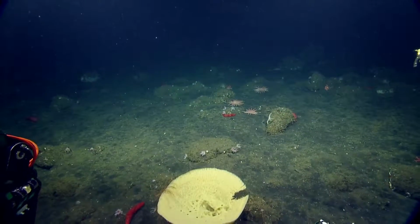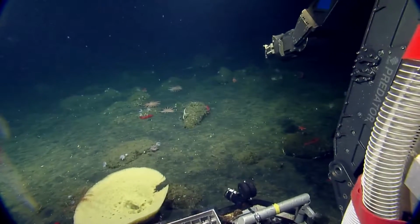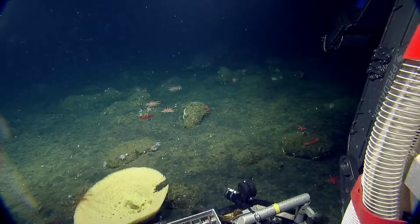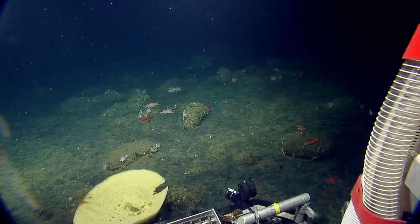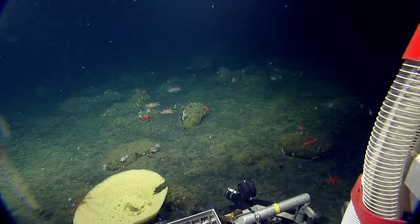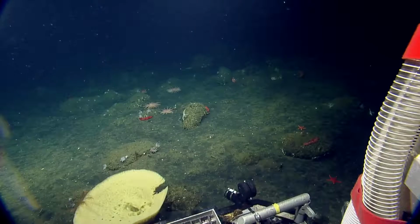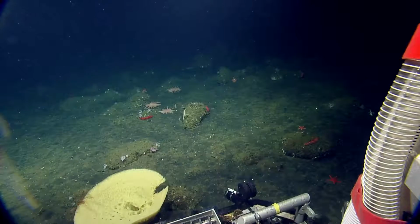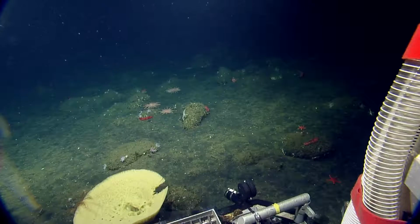Okay, we're gonna switch. Sponges have the ability to regenerate lost parts, so that sponge will regenerate. And sponges are actually cultivated commercially because of that ability to regenerate. They can start from a small fragment and regenerate. Where do you want it? Starboard bio box A. Roger.